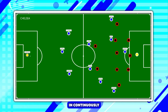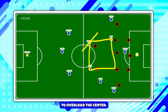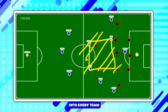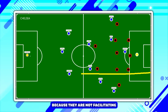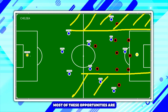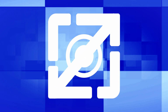In continuously persisting with the system that Enzo Maresca wants to utilise to have that box midfield, to overload the centre, Chelsea are essentially playing into every team that utilises a back five or a back three, because they are not facilitating and they are not utilising the wing play. And that is where most of these opportunities are, and they're just not using it. It is criminal.